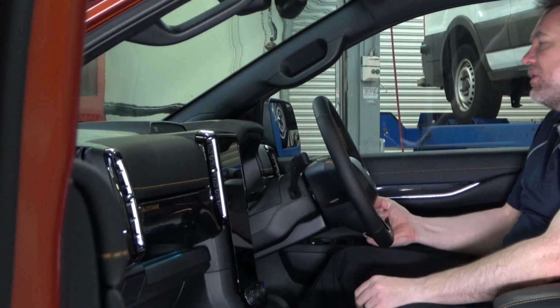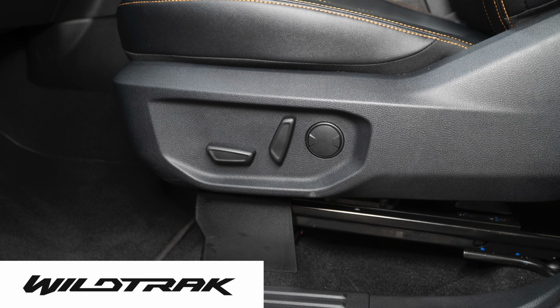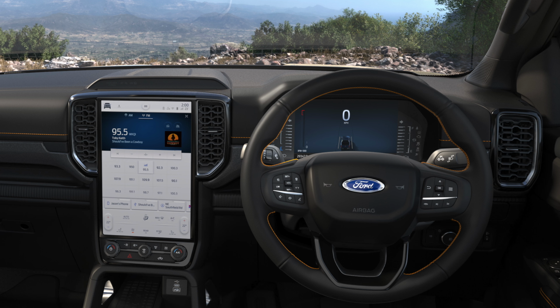In the Raptor as well, you do have passenger and front 10-way power seats, where in the Wildtrak, it's 8-way power in the passenger and the front. On the steering wheel as well, you'll notice that it's blacked out in the Raptor, where in the Wildtrak it's a chrome finish. It does also have the Raptor branding on it, where the Wildtrak doesn't have any branding on it other than the Ford logo, which is in the middle.